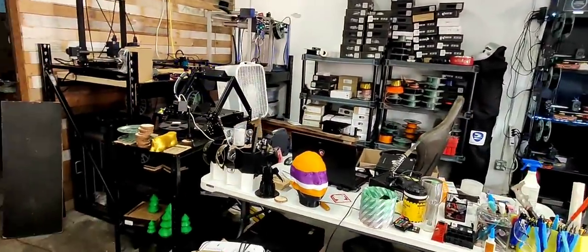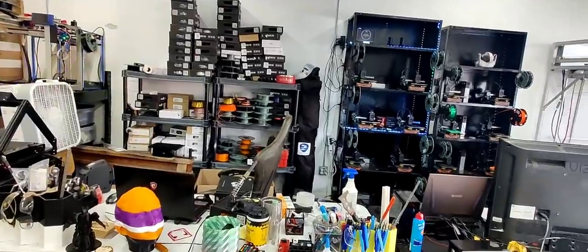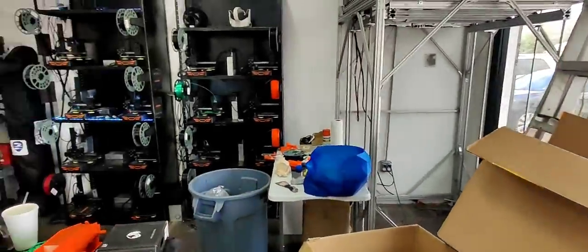Another thing, I would recommend not necessarily trying to resell items from Thingiverse or anything like that. You got to watch out for licenses and everything else like that.